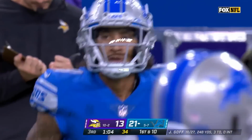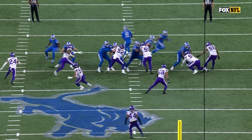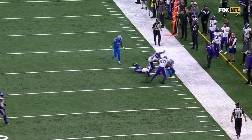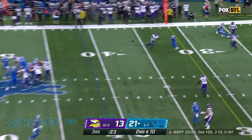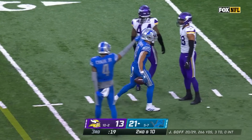Yeah, this is like 7-on-7 in practice. It's too easy. Watch the play action, sucks everybody up. Look where the linebackers are. They're sucked up. They have no idea where this ball's going. And Duke Shelley, I mean, he had no chance. He got turned around. We all expected Kevin to become a head coach. They still text, said he was one of his favorite coaches. Now going against O'Connell's Vikings.